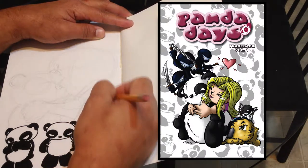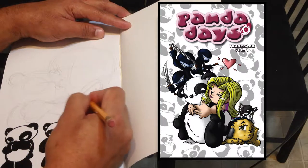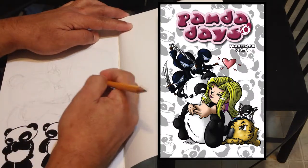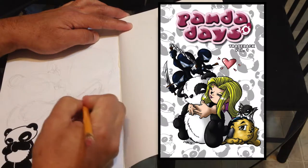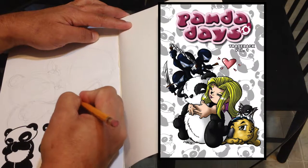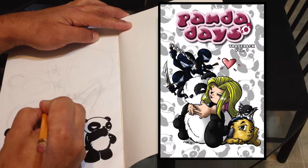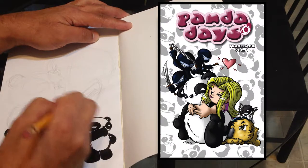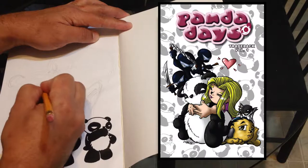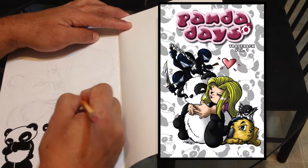See, now I gotta concentrate. How much time I got? All right, I got plenty of time. I get to mess up a little bit here, because this is actually going to be for somebody. The reference I'm using for this, I took from a picture on her Facebook, so I'm using that as a reference for the outfit and everything. We'll get the cute panda in there, because this is Panda Days. All right.